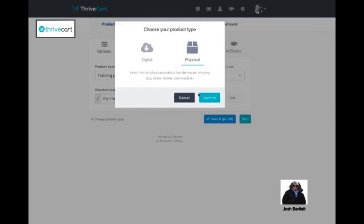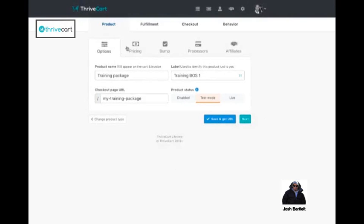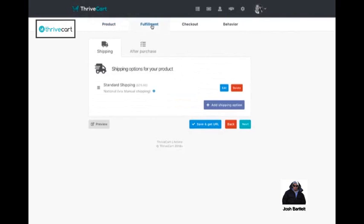So hopefully that makes sense, and you can obviously go back to any product you've already created and change the product type. Anything you've got already running, nothing's changed in the platform, they will still run as they are unless you go in and edit anything. But when you create a new product, you'll be met with that option first of all. Now let's jump straight to the fulfillment tab.